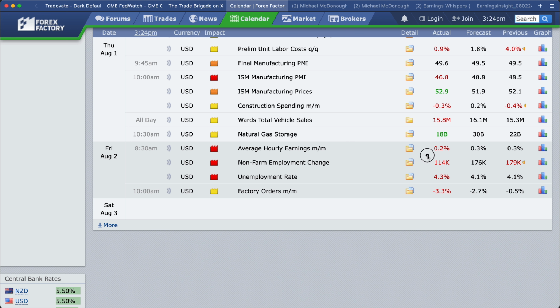But this is the big deal. Non-farm employment comes in at 114,000 versus 176,000 on the expectation. Previous is revised from over 200,000 down to 179,000.